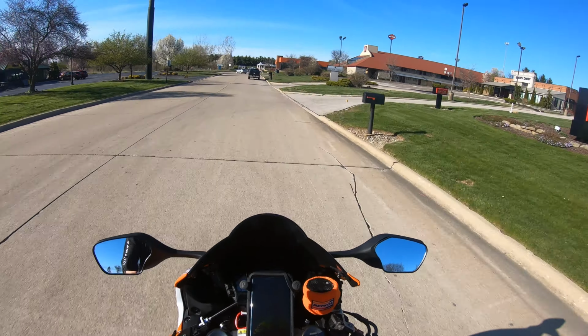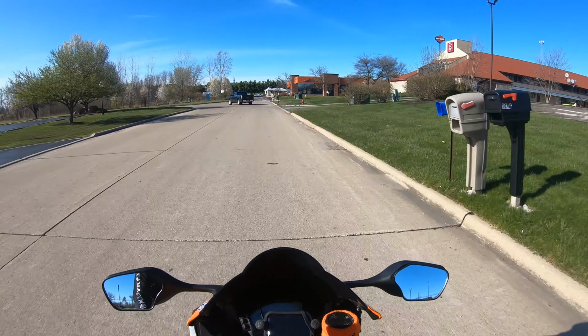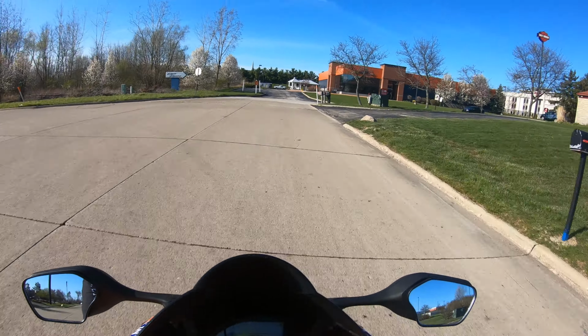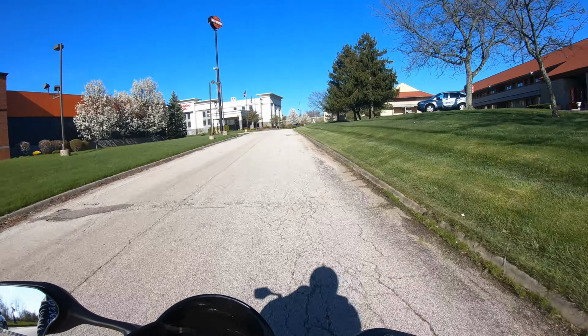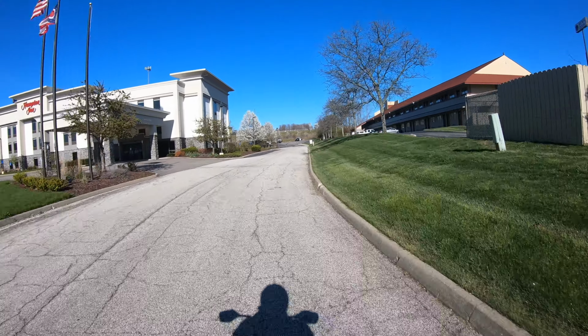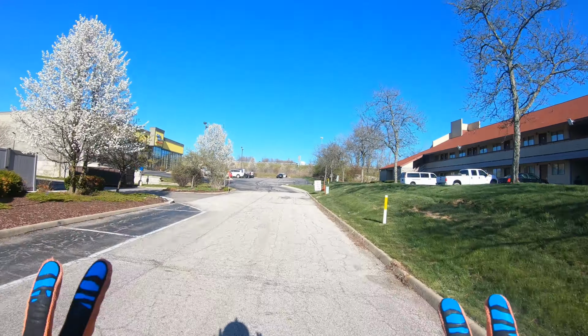But I paid that amount of money for this bike, and I don't want to be riding around without a fairing on it. So that was another reason why it really got under my skin, and I wanted to hurry up and get a new fairing for it. But I'll see you guys after I get out of here. So fingers crossed, wish me luck.